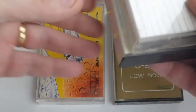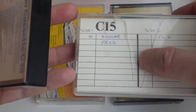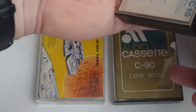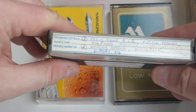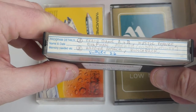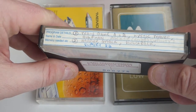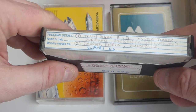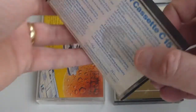There's two C15s. We've got one here that says Digger and Frog and Pix, which is always interesting. Sounds like basic programs, so I'm quite interested to see that. A little bit of history there, so we're going to have that one. And then we've got this one, which has got a little list on the side of it, which says Train Game A and B, Mystic Tower, Gulp Man, Packers Code Utility, don't know what that is, Harrier Attack, Hunchback and Slippery Sid. So we've got those ones to try.